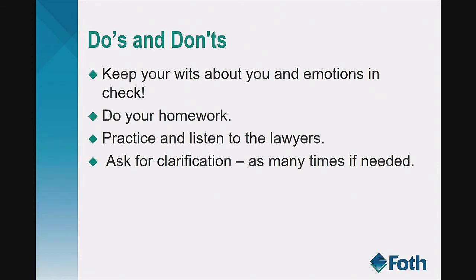So some of the do's and don'ts there: keep your wits and emotions about you. It's very stressful. There's a long lead time for preparation. You kind of have a thought of how it's going to go when you actually get there. It's a sweaty situation. Do your homework, practice, listen to the lawyers, and ask for clarification.